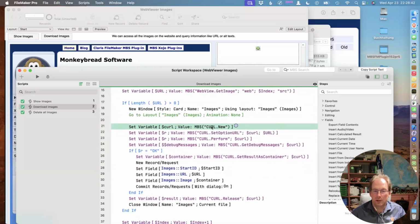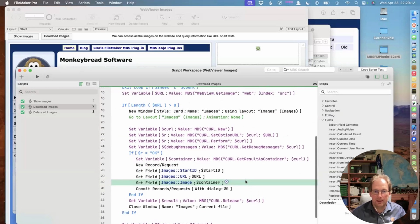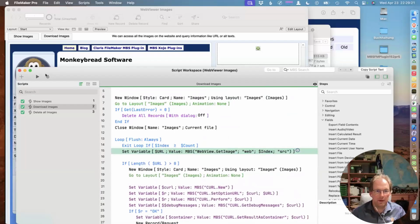So curl is used to download the image. We have the URL and we just download the file. Then there is a function, get result as container, which automatically tries to determine the type of container value by the file name. So for JPEG, it gives us a picture as a JPEG. Then it's just making a new record and using set field to put the container value into the container. Which is awesome.